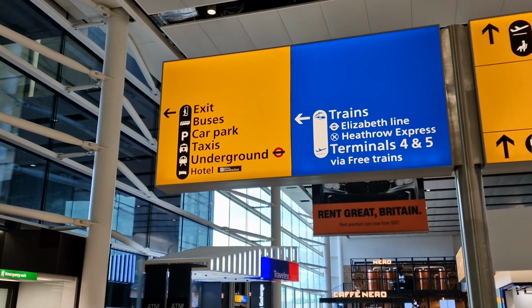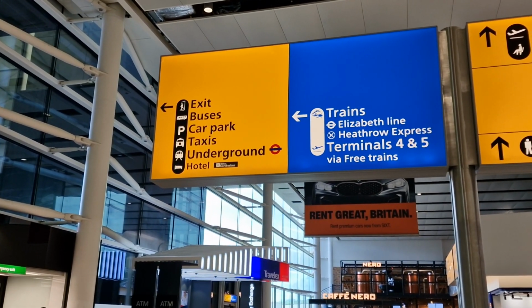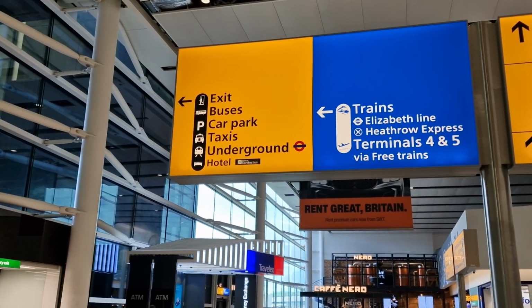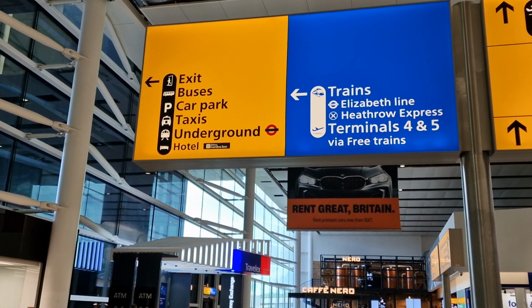And then I also looked up Bolt, which is similar to Uber. They're quoting about £25 to £30. So anyway, from this point you have the exit, buses, car park, taxis, underground.